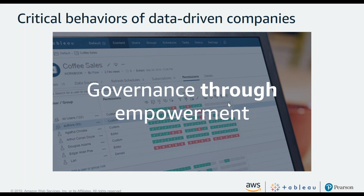And then finally, we think that the platform itself needs to be the way that you publish, you manage access controls, you manage permissions, and you manage the life cycle of that data as it moves from the backend systems all the way through to user insights.